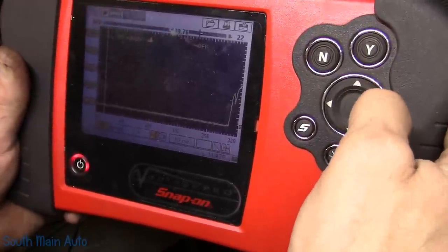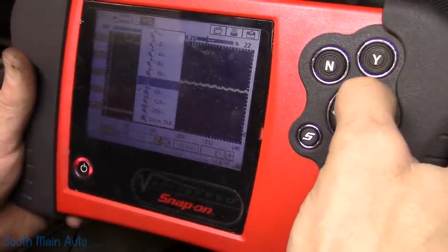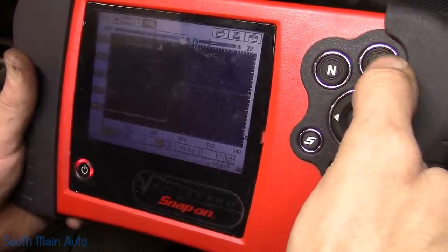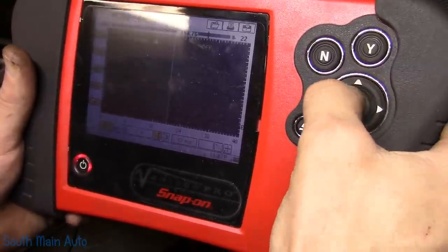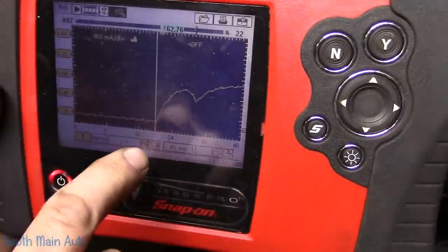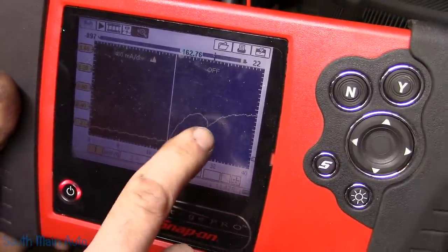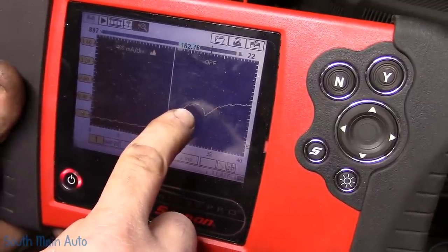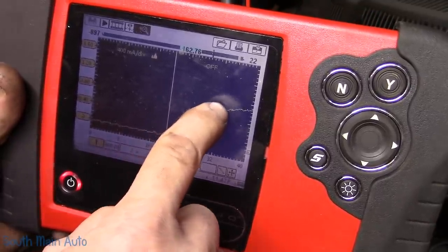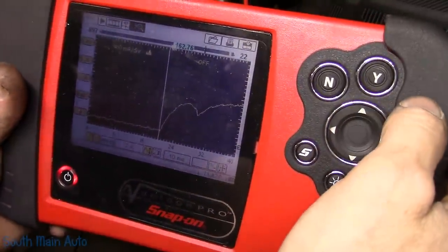Anywho, let's just enhance the other way. Oh, this thing is just going to make me mad. Oh, there we go. So there is the beginning of our waveform. This is what I would expect to see. There is actual pintle movement in it. So as the amperage starts to build, it overcomes the mechanical force, it moves, the amperage drops, and then it peaks out again. This is what I would expect to see on a functioning solenoid.